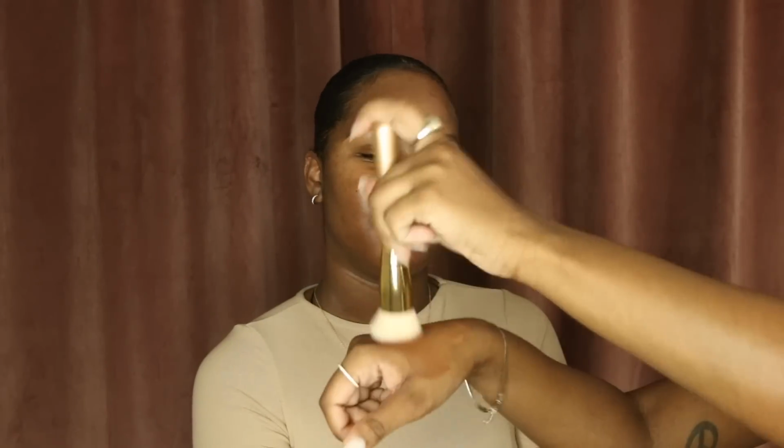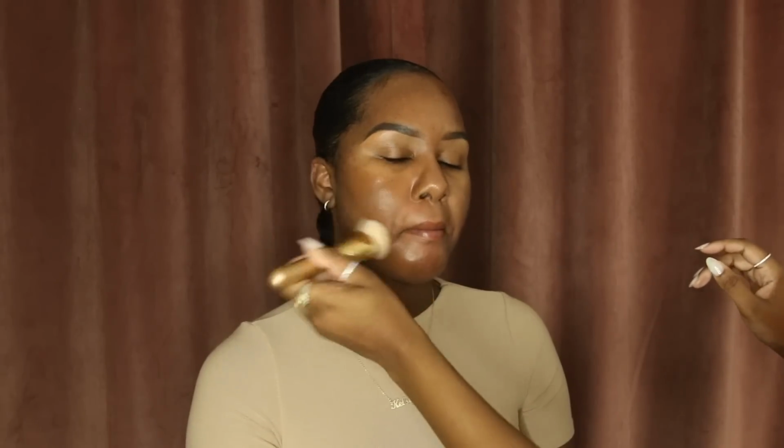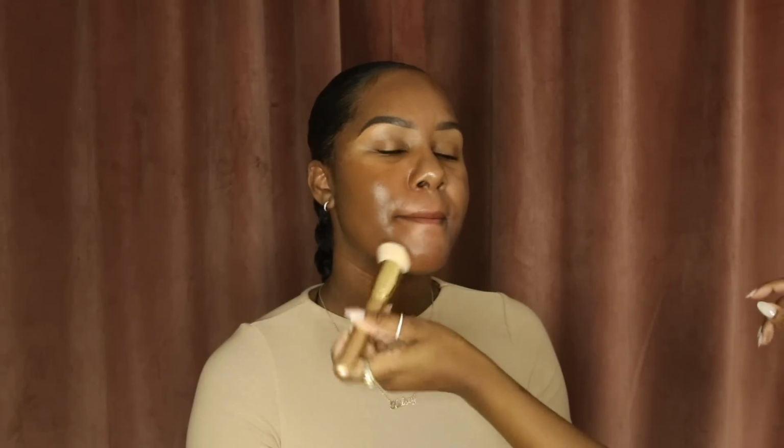So we're going to be using a flat top kabuki brush. This is Kelsey's brush, by the way. And you guys know we've been using this foundation for years. A long time, yeah. It's actually the number one foundation in America, which I'm not surprised about because it's been around for such a long time. Yeah, years. And we do have oily skin, so it's great for you oily girls out there.